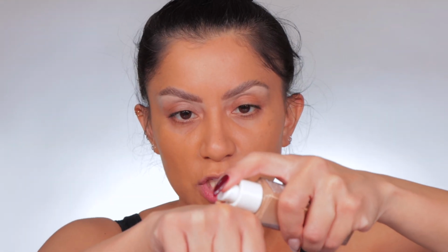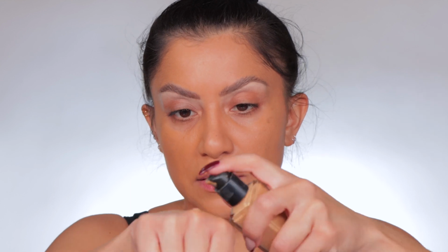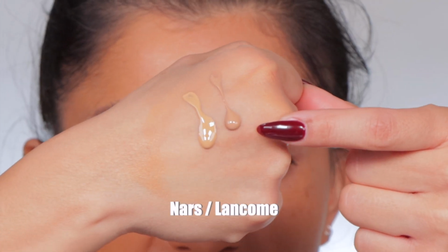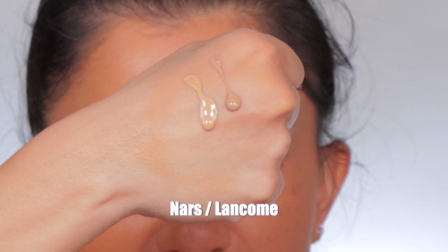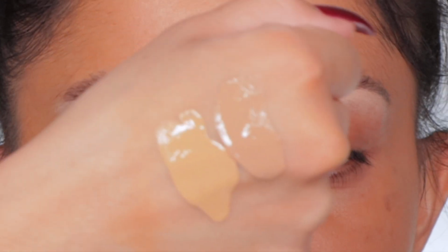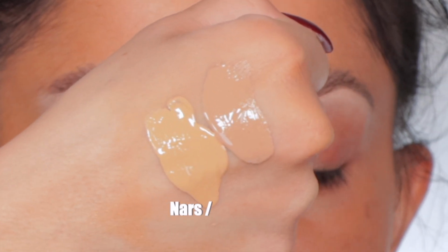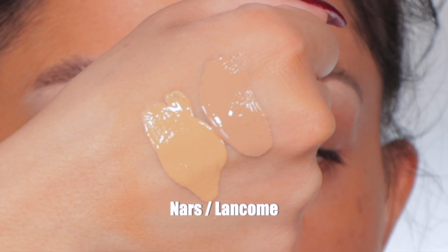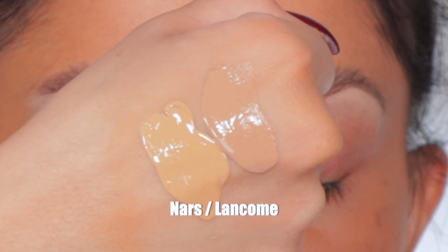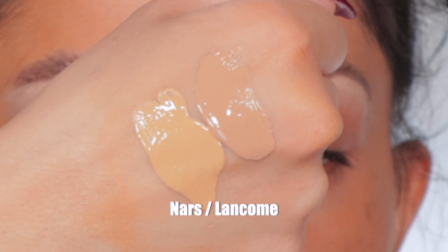All right, fam. All right. In the meantime, let me give you some swatches. Lancome, and I forgot to do it before. Immediately out of the bottle, this one, you see how it's not moving? It has a bit more oomph to it. Lancome feels thicker, like a thicker serum, versus NARS feels like a lightweight liquid foundation. So one doesn't move as much and feels thicker, and the other one's very lightweight.